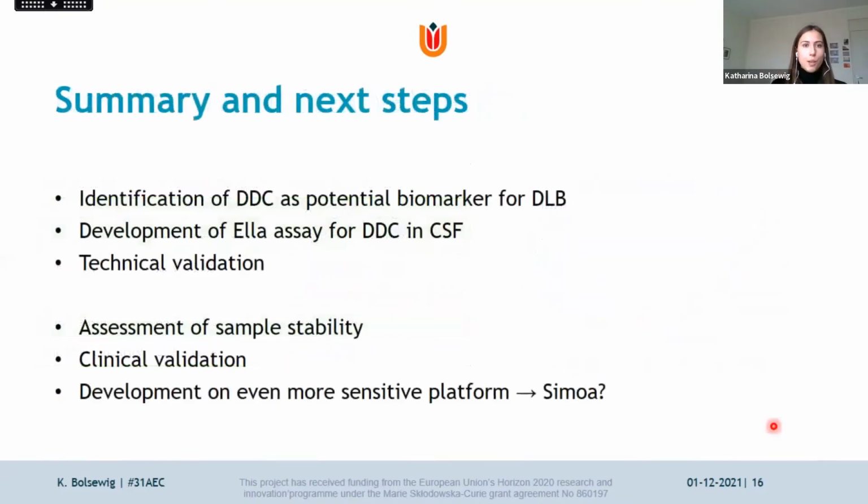So to summarize it all, we were able to identify a very interesting biomarker candidate, namely DDC, as a potential biomarker for dementia with Lewy bodies. We were able to develop an assay that is able to detect DDC in CSF on the ELLA platform, and we proceeded with the technical validation.